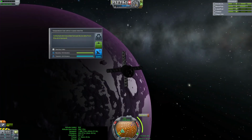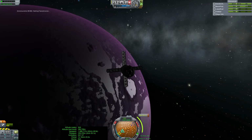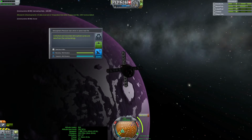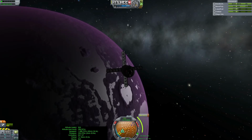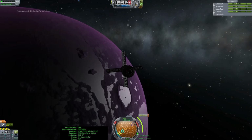Let's see what we got here. Temperature scan in space near Eve. We'll send that off on its way and we'll be done with thermometers for the most part. And a barometer. Yes, it's still space. Did I transmit that or did I keep that? Let's transmit it.